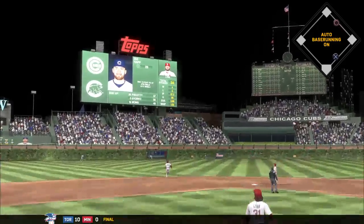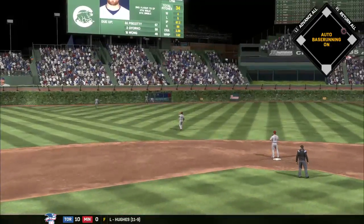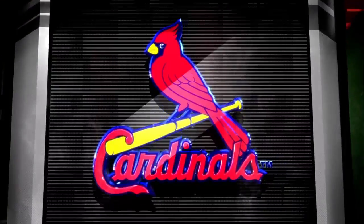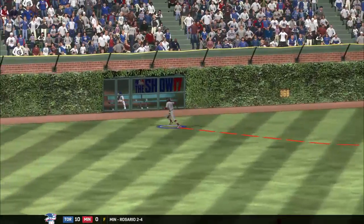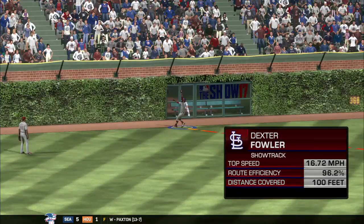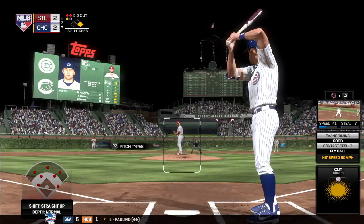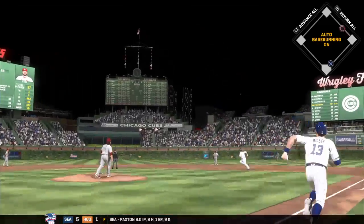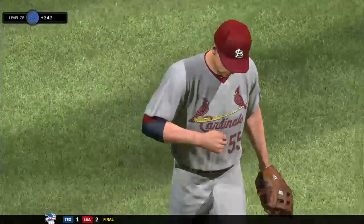A swing and a drive sent out toward the gap. Fowler racing back. He makes the running play. 2 down. So a nice running catch on display that time as we get a look at it again with Showtrack. He took a nice route, covered a good amount of ground, 100 feet to be exact, to bring that one in. Well done. Into the box, Brad Miller, as he lifts it in the air to right field. Will reach out with one hand to make the catch on the move, and that ends the inning.